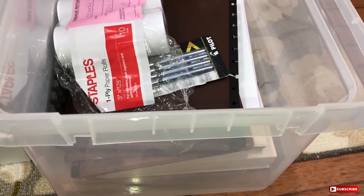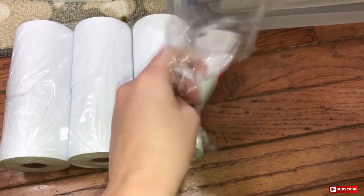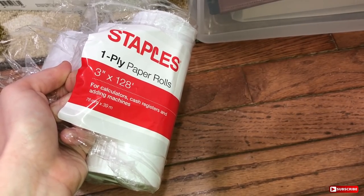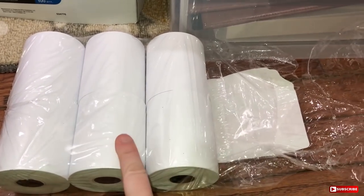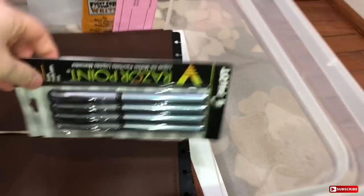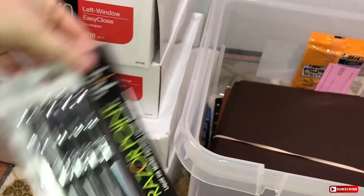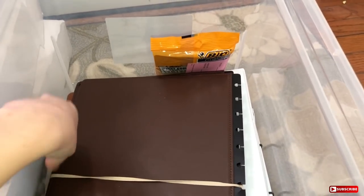Let's see. Let me pull out a couple things. We got a pack of paper rolls. I guess there's supposed to be, I think, like 8 maybe. It's for calculators, cash registers, and adding machines. Yeah, it looks like there must have been 8 and 2 are missing, but that's pretty neat. Got some pens. These look like they're really good pens. Definitely gotta take that to work. Go through a lot of pens.